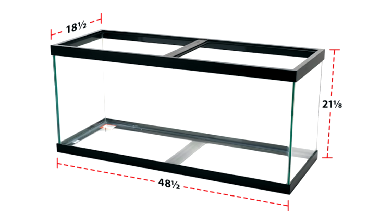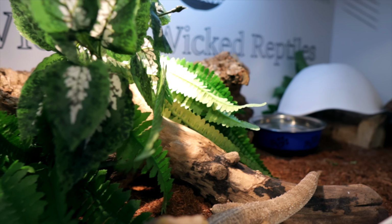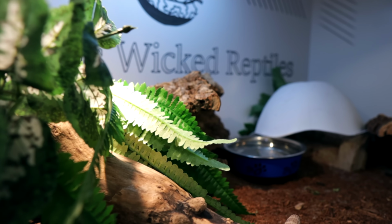75-gallon enclosures are 48, so if we're talking 4 foot now by 18 by 21. So these are good for a lot of different species. I don't recommend bearded dragons because I know that's what you think I'm gonna say. Bearded dragons, they need a bigger enclosure in my opinion.